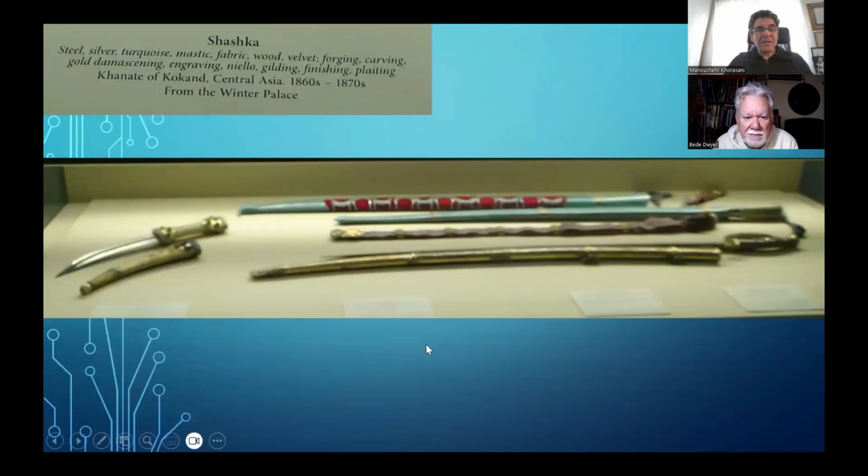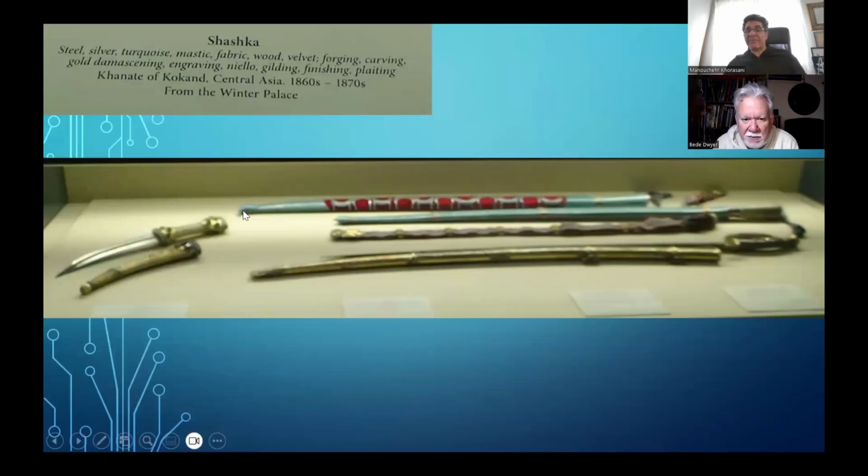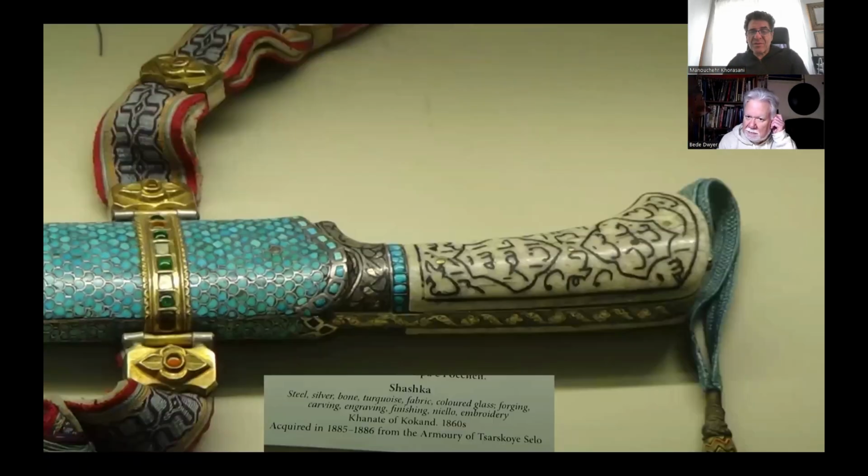And then the other one, which is on top, this one, sorry. This is the most unusual. Again, we have here steel, silver, turquoise, mastic, and so on, velvets, redwood, forging, carving. And again, we have this Khanate, as we say in Persian, Central Asia, 1860s to 1870s. This comes from the Winter Palace. This was given to the Winter Palace. So we have this provenance on both of them.